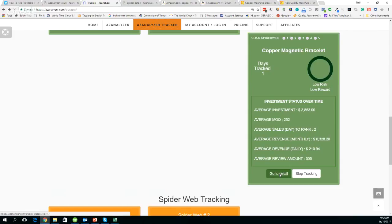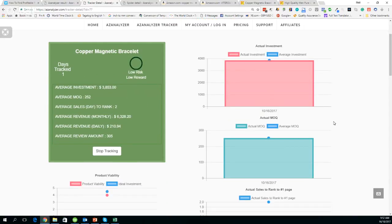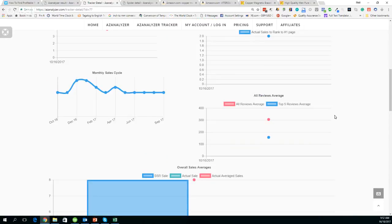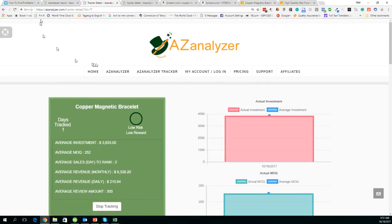Here we get an awful lot more information, which allows us to make our decisions with respect to, is this a good niche to be in as opposed to a good product to sell? Okay, big difference with that. Now, there's not a lot of information on here because it's just 1 day. So I'm going to go back, and I'm going to go into one of the ones that I've been tracking for a number of days now on the iPad case.